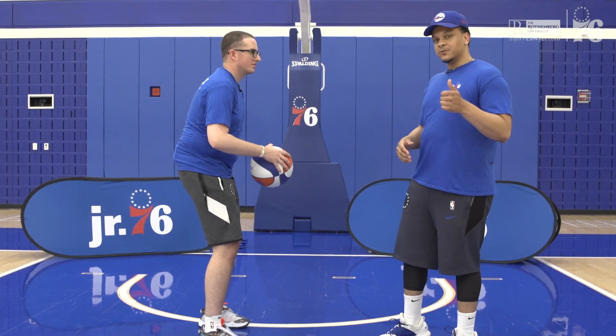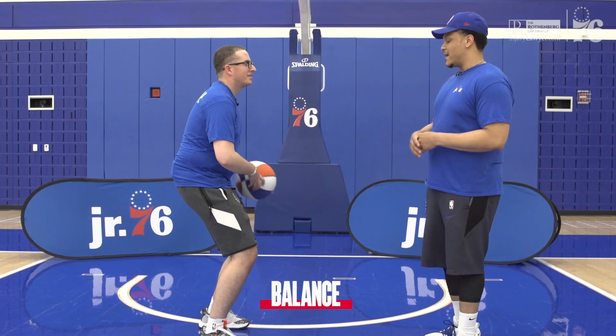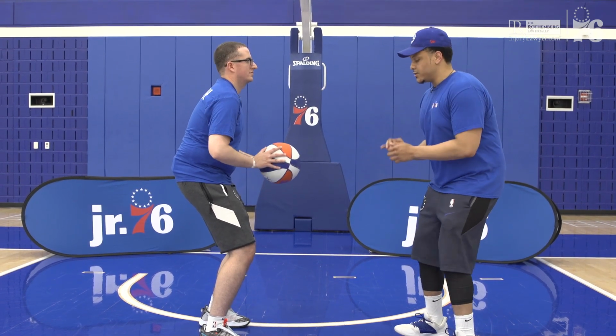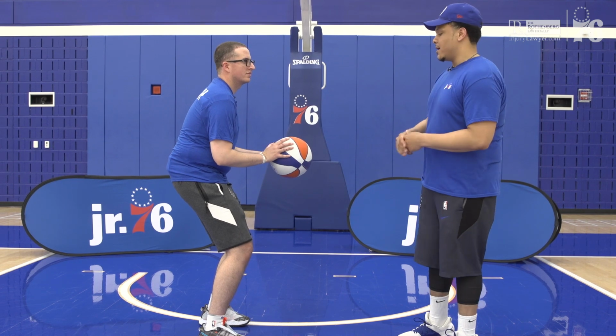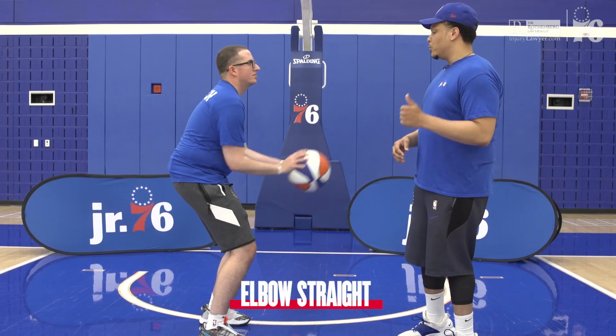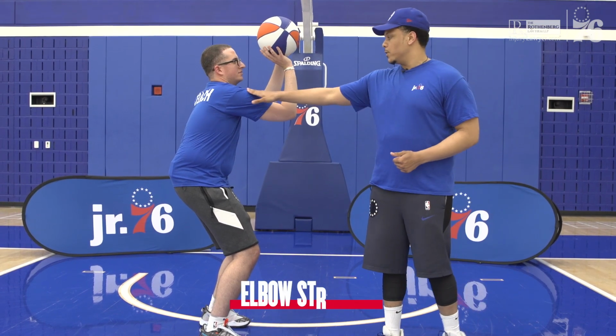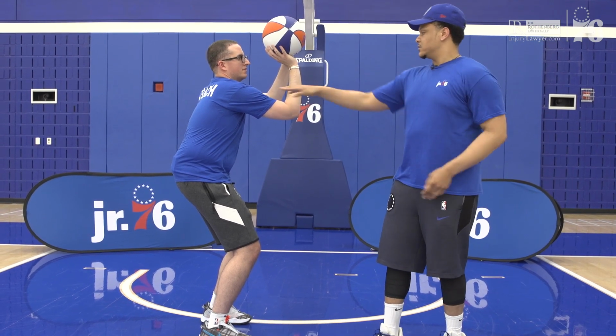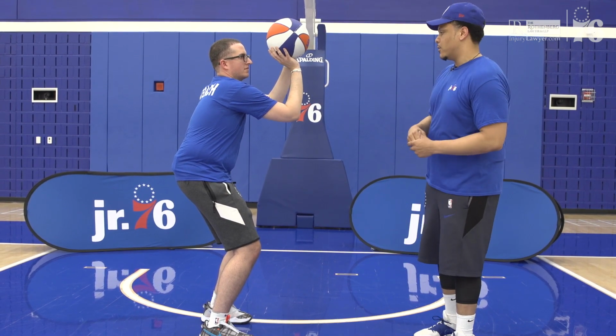So first, the first B is balance, okay? Balance. See how Coach Greg has his balance here? His shoulders are square to his knees, and he's ready to shoot, okay? The next E is elbow straight, okay? We wanna make sure our elbows are straight before we shoot the ball, and make sure your technique is like this, 90-degree angle. Coach Greg has got it perfectly, okay?